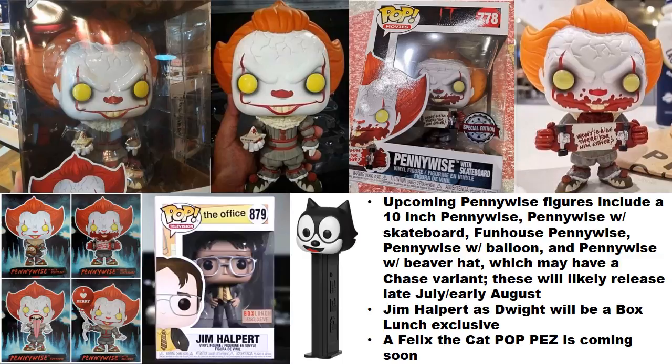That is the one where he has the long tongue sticking out of his mouth. Definitely want that one as well. They have Pennywise with a balloon, and this one actually says I love dairy, or I heart dairy, on it. And then the one of him with the beaver hat, he's actually holding the hat, he's not wearing it, but he's holding a beaver hat, and that one is supposed to have a chase variant. So these will likely release either late July or early August. Definitely be on the lookout for those, and as they become available, then I will remind you all about them.